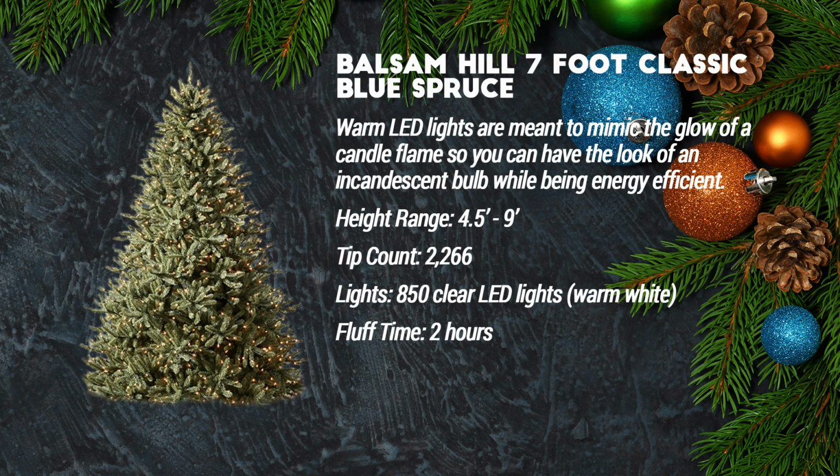Next is the Balsam Hill 7 foot Classic Blue Spruce. Anyone who has ever lusted over a Christmas tree has probably wanted to own a Balsam Hill, and the 7 foot Classic Blue Spruce is a great choice among their traditional trees.